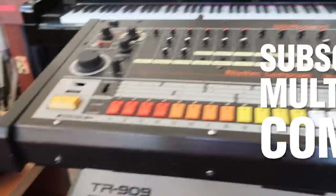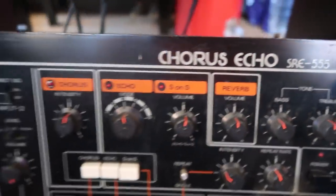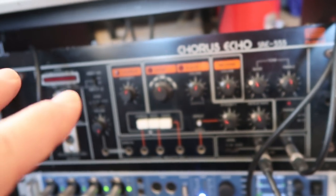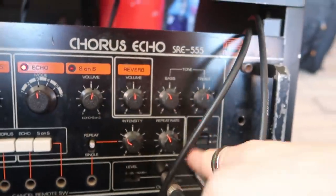And of course here I got my 808, my 909, and this is my Chorus Echo SRE555. I don't think there is a tape delay that sounds better than this. I really love it, actually. Let me demonstrate that it's always on. Check out.